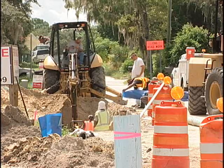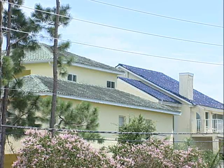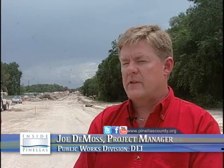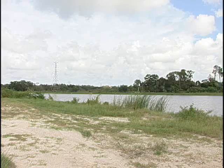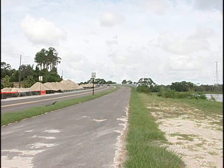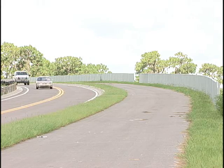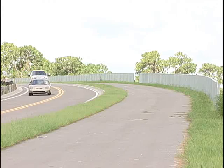Another concern of project managers is the impact on residents living in and around the project corridor. We appreciate the public bearing with us. Sometimes the nearby residents, they have the dirt to deal with, the noise, access into their properties are sometimes delayed, and we appreciate their patience with it. Project managers also ask citizens' patience while waiting for the sidewalks and the segment of the Pinellas Trail to be completed. While it may seem they are ready for use, they are, in fact, not open to the public at this time for safety reasons.